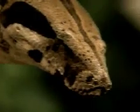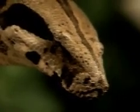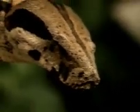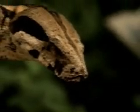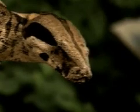You can see that they don't have eyelids. Snakes have scales over their eyes, and so when they shed, they shed the scales over their eyes as well. And you can also see that his eyes match the camouflage on his face to keep him hidden.